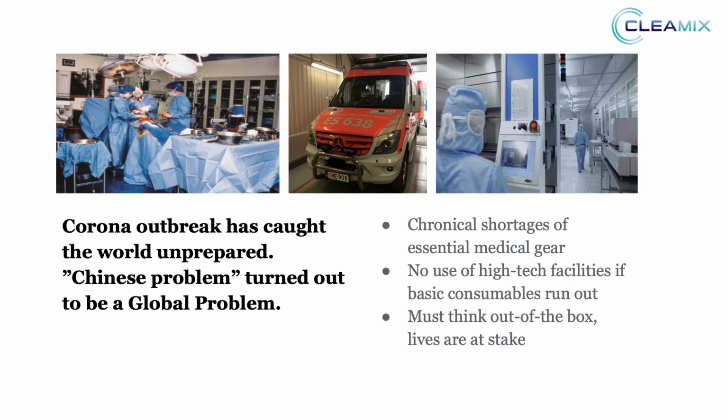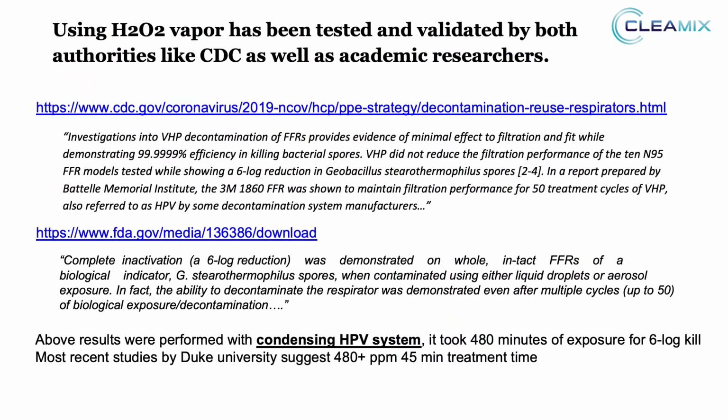So we have come to the point where we also have to think out of the box. If something is in short supply, then we have to be creative on how, when, and on what conditions it can be recycled. So one of the items which has been in most critical shortage globally has been the breath masks, both the surgical masks and the N95, FFP2 and 3 level masks.